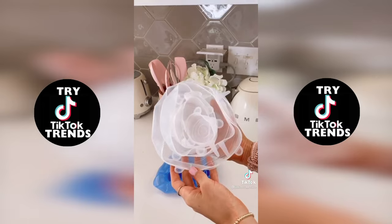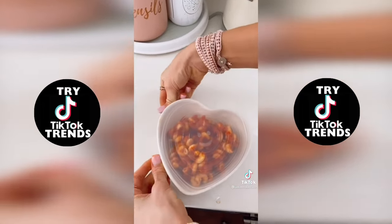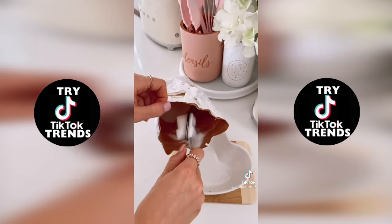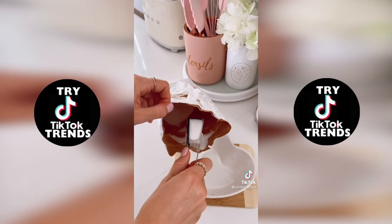These silicone stretch lids turn any plate or bowl in your kitchen into a storage container. A pack of 12 is under $7. These self-leveling spoons come in a pack of four and allow you to get precise measurements for cooking or baking.